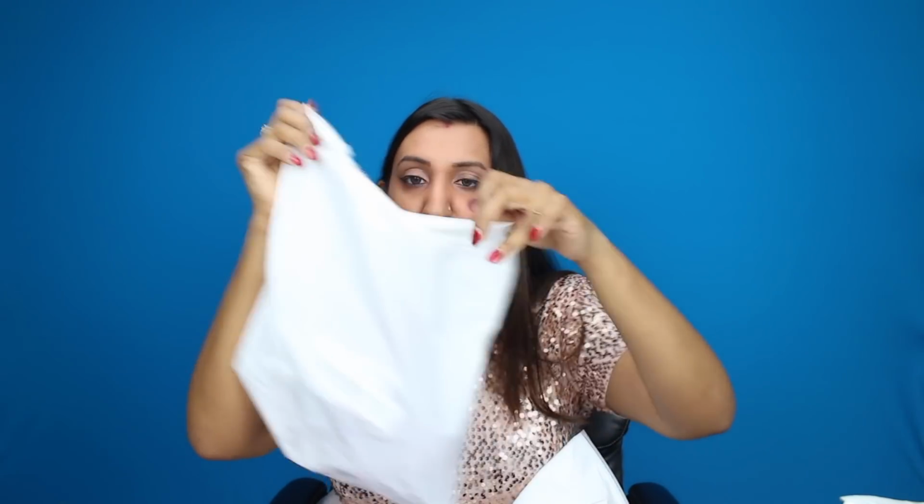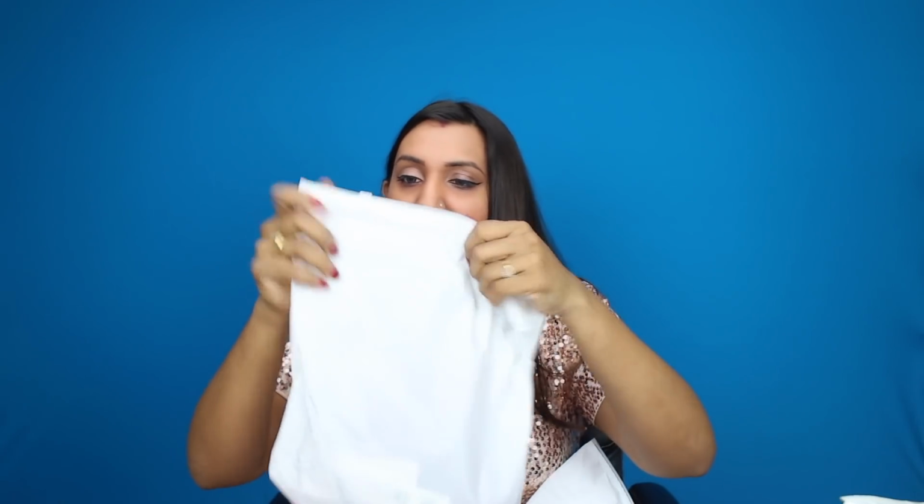Now, I have a huge stack down below here of stuff that is new that I wanted to go through that I didn't fully get a chance to unbox before I left for India. So we have a couple clothes. These were from a local boutique, which I'll link down below. They sent me over two tops, I believe it was.